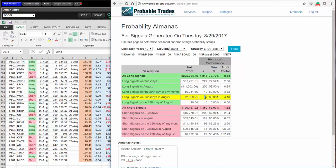Again, really small sample size, but I may take some longs on the PBs just because of these other pockets. Even though overall August is not a great time, there are pockets of bullishness for some reason in August. These may just be random coincidences, but the fact that we're in the 80% and really high profit factors, again, small sample size, 40 and 27, but compared to the 200, not too small. And so I'm actually going to look at some.